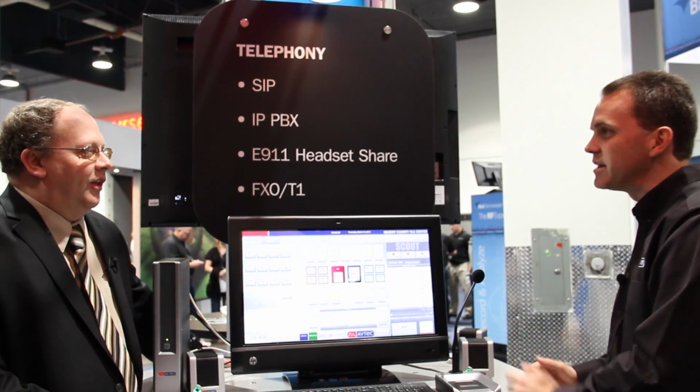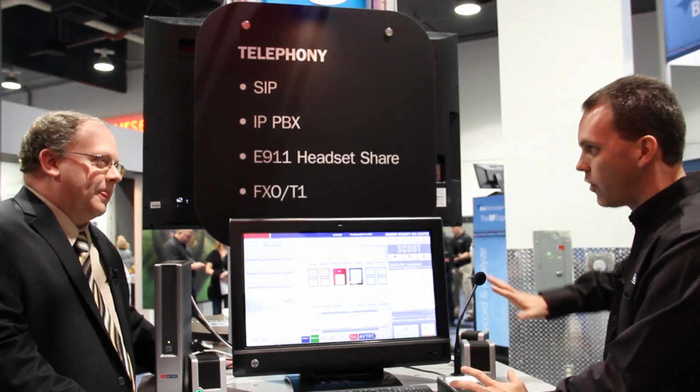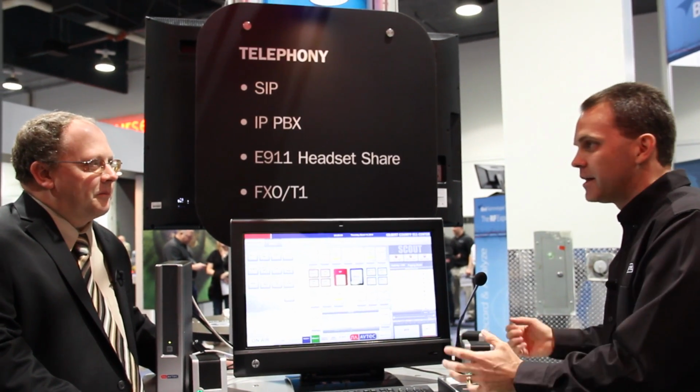Yes, that's one of the advantages of being pure IP. So we have Ethernet connections from the dispatch position all the way through to the radio infrastructure. That provides you a lot of options with mobility and geography. You can place different components in different places. You can plug in different places and get connected.